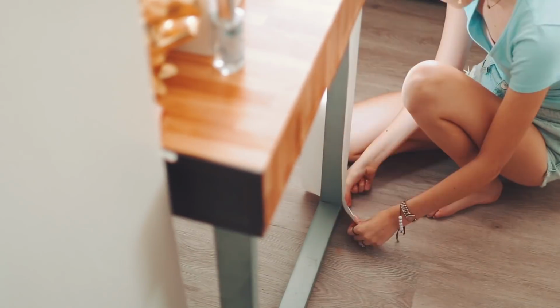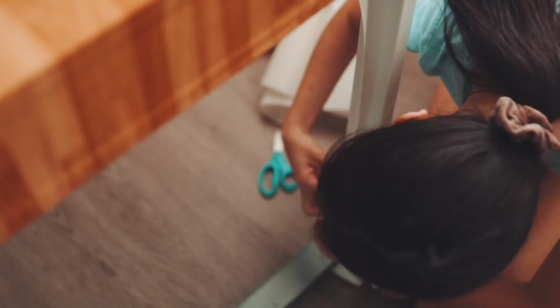Next, I did the metal parts of my desk. Now, was it the next day when I did this, or was it 2 months later because I kept procrastinating it? I guess you'll never know. Anyways, I covered the metal parts in this white contact paper. I pretty much used exactly the same technique, except it was obviously a much smaller surface area.